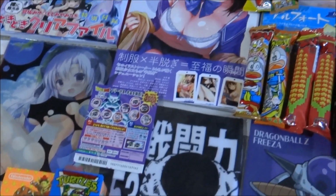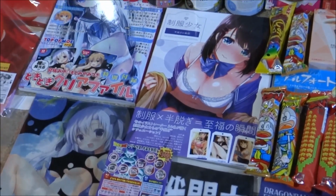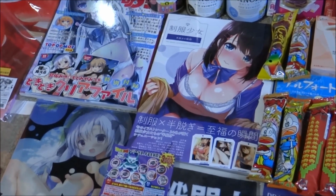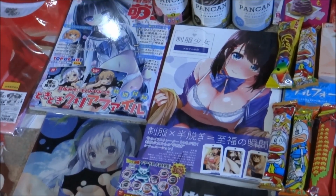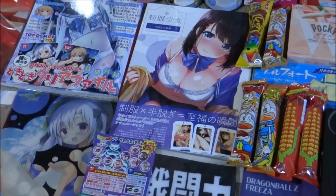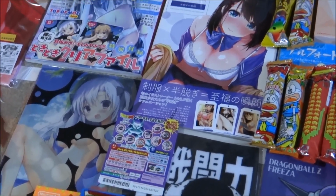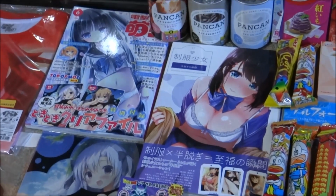Coming back up, we've got a couple of anime art books here. I just picked up a couple of random ones as I was going through some of the shops. You can't go to Tokyo and not buy at least one art book while you're out there. So we've got two here.